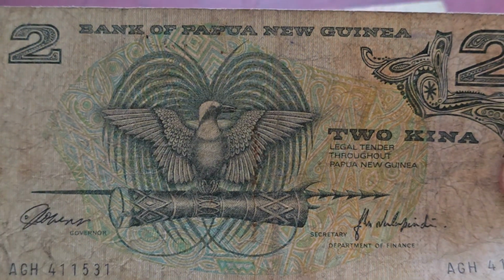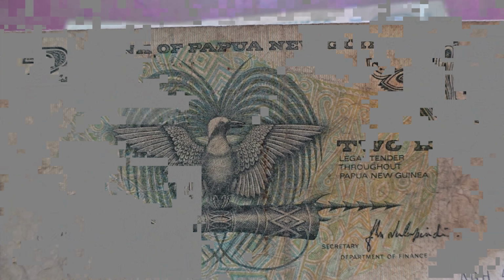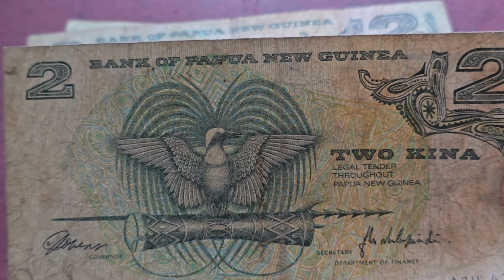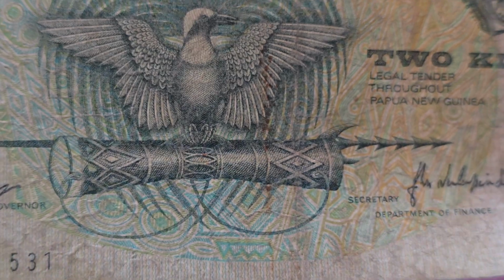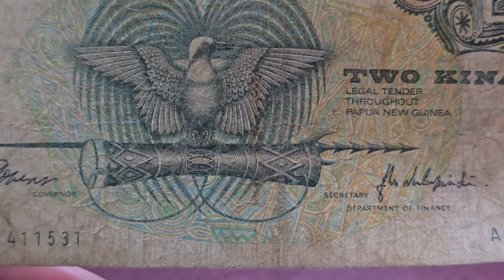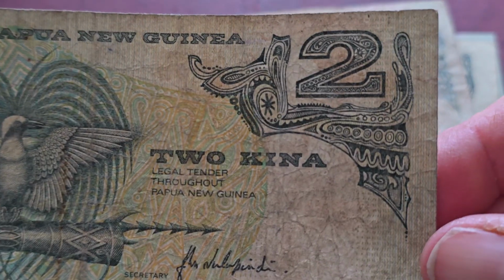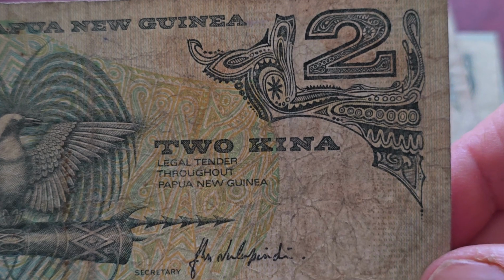So we have the bird of paradise, which is part of the coat of arms of Papua New Guinea, and that is on top of a kundu drum. And we also have a spear, so you can see the actual drum. You actually hold it and you tap it on the sides. So it's a portable drum. Here we have stylized features, probably from one of the different ethnic groups.